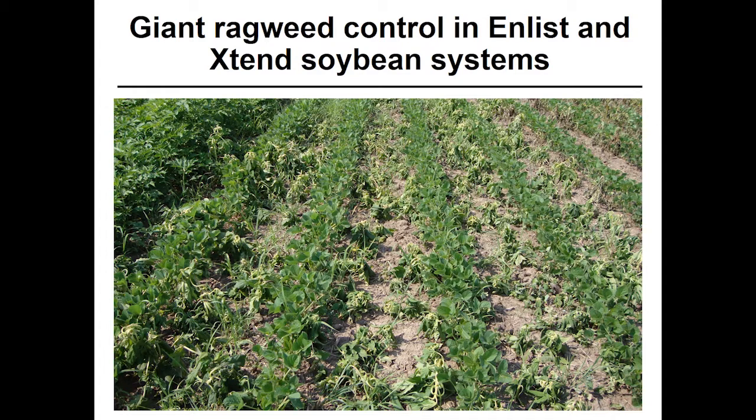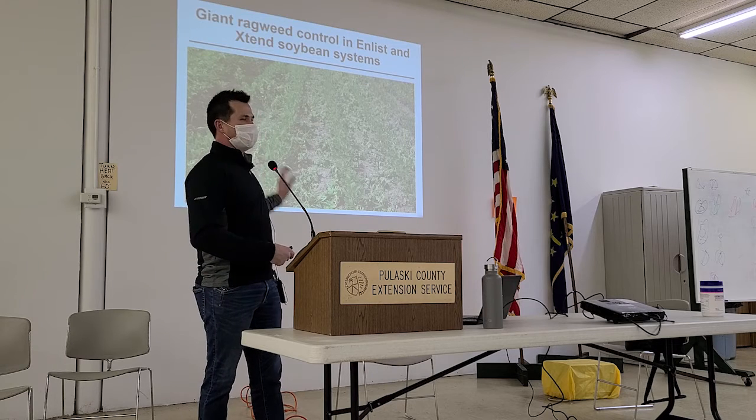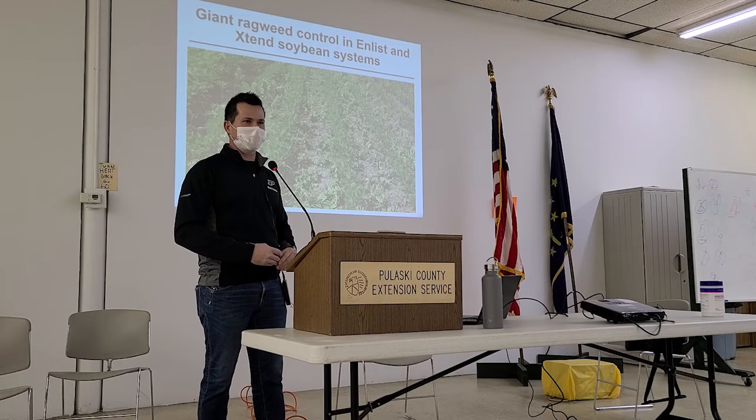And one thing that several growers have noticed in the past few years is that both 2,4-D and dicamba are highly effective on giant ragweed. We can take down some fairly large plants with either one of those products, but just because it works doesn't mean we should be doing it.